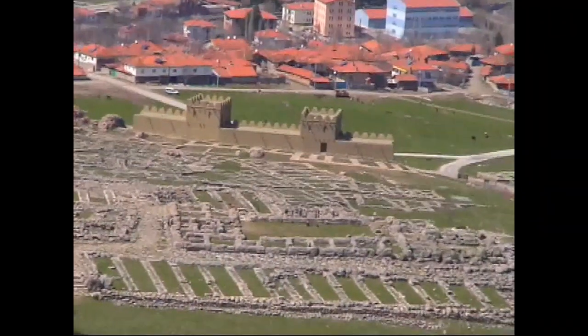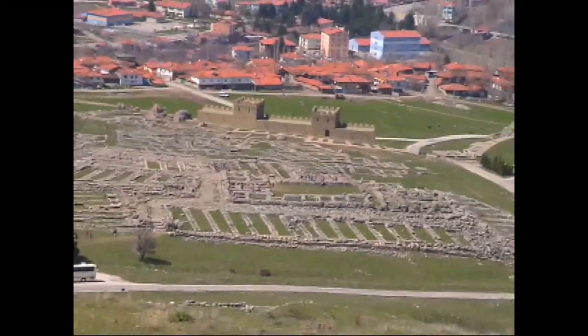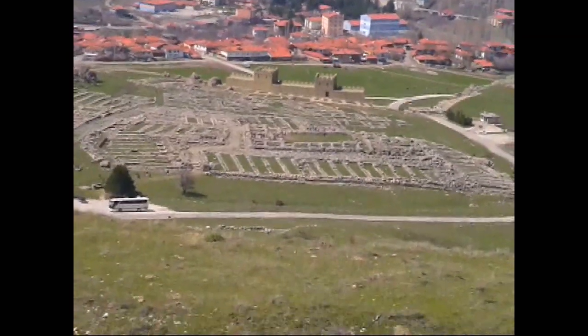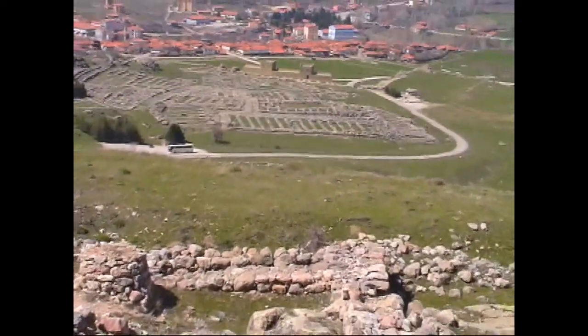Now here you can see how close the temple complex is to the Hittite city wall and how big the temple complex is, and you can see how close they both are to the city of Boghazkali.